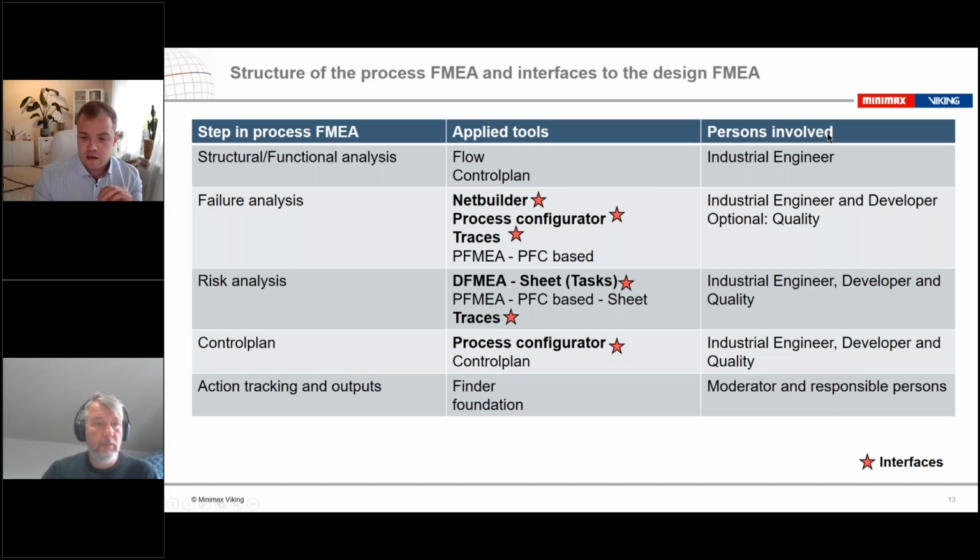So as you can see, we are using various tools from Prado, for example, Flow, of course, I mentioned, the control plan, the net builder, the process configurator, traces, finder, foundations, and different FMEA sheets for design, system, and process FMEA. And the core team, as you can see, consists usually of the industrial engineer and the developer. We have found in our experience that a smaller core team is better in use of human resources at our company, and is also way better for me to schedule process FMEA meetings.